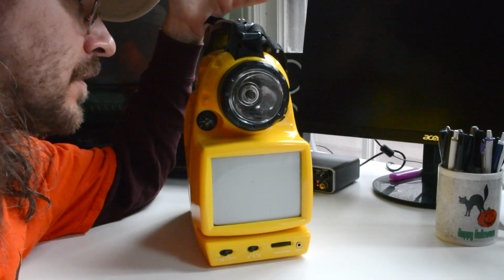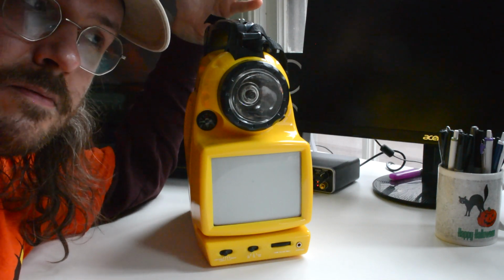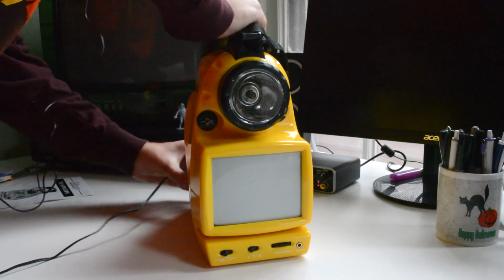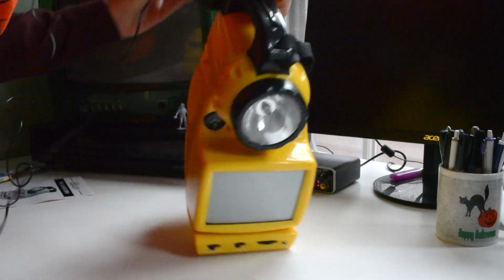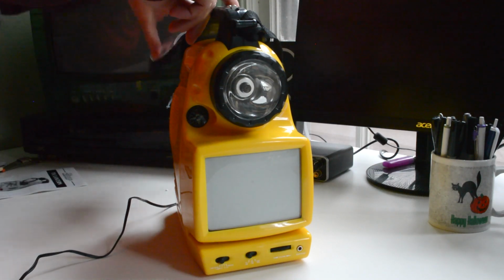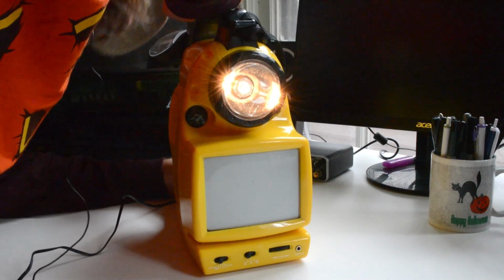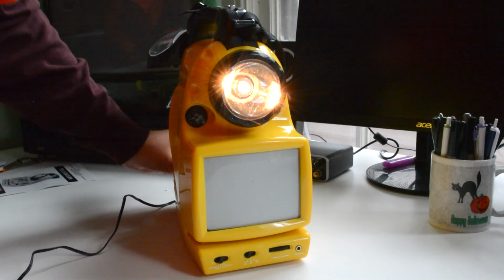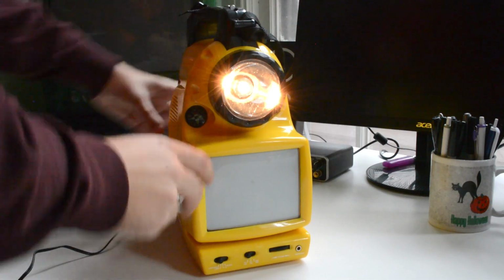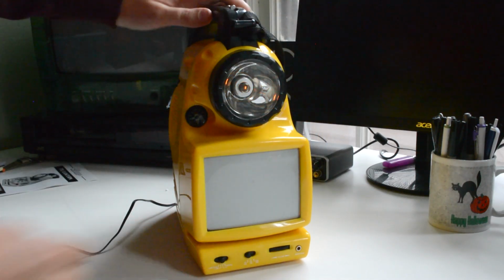I have no idea if it even works, so this might be a terrible video if it doesn't work. Let's see what happens. I need to lift this thing back up and find the power. And we need to hit this power switch. Did anything happen? I think I did it wrong. Wait, what's going on? Hey, the flashlight's working. Okay, well that works. What about the TV?